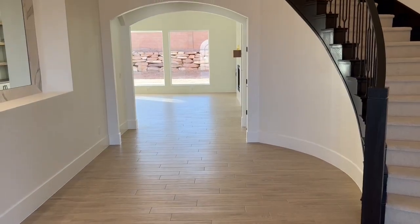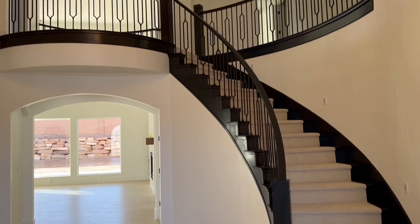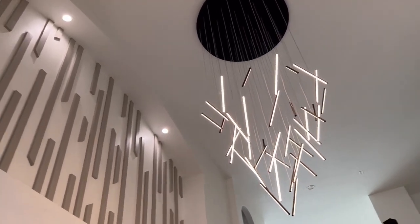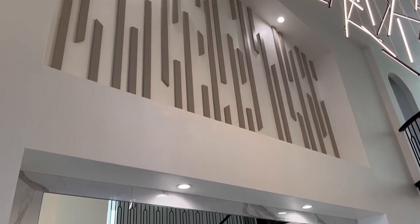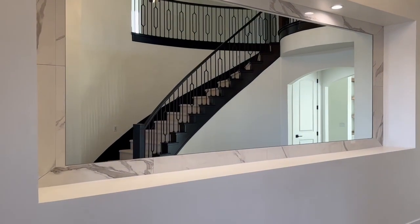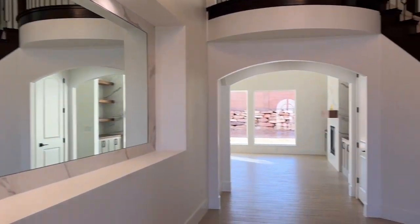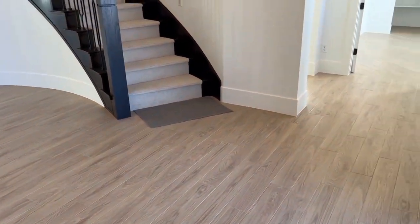All right, coming right in, you have this grand entry here with that spiral staircase going up to the upper level. Super tall ceilings here with the big chandelier. Some nice detail there. And then you got the big mirror here in the entryway as well. And around the mirror, it kind of has that Carrara marble looking tile. And then the floor is a wood plank tile, porcelain tile.